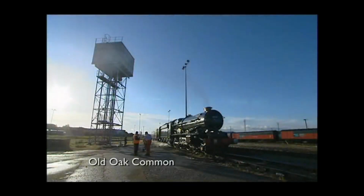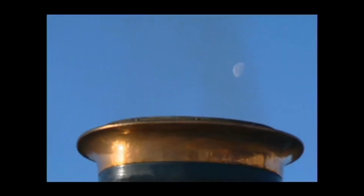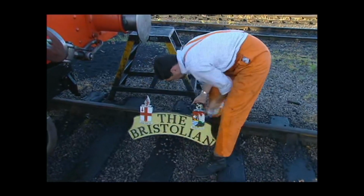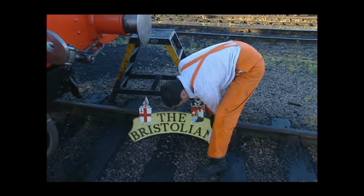Old Oak Common, 4 miles outside Paddington, was once the Great Western's biggest shed. More than 100 steam locomotives lived here, including, for a while, engine number 6024, which still wears Old Oak's famous 81A shed plate.